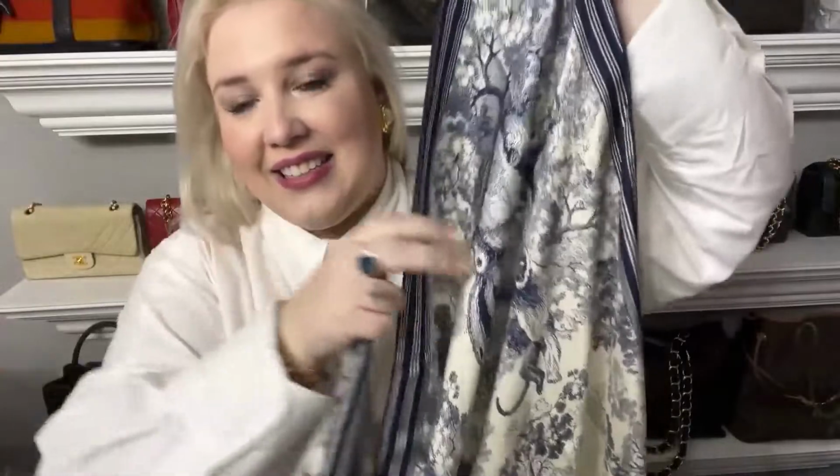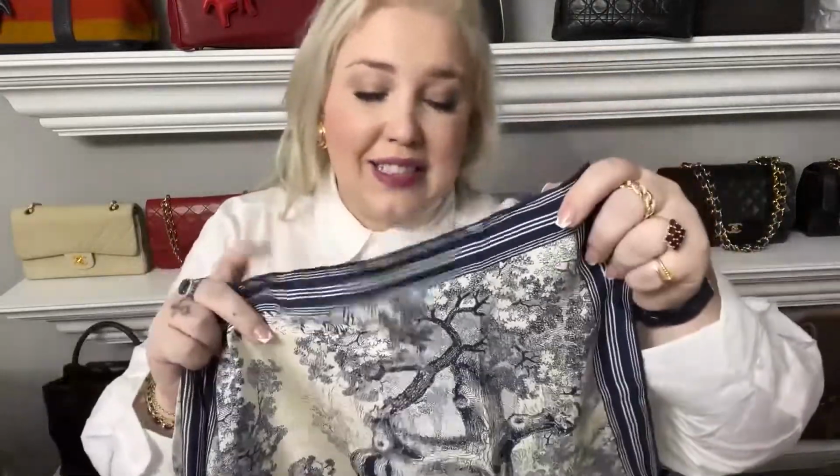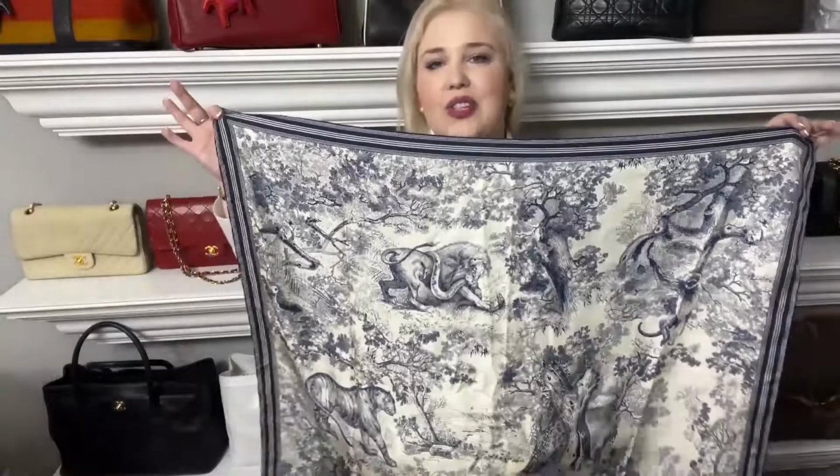They also did the Trois de Juillet. Trois de Juillet, by the way, is a design, meaning that direct translation in French is this, because I don't want to butcher it, but basically it means blue and white, like the blue and white design. And there's lots of different kinds of Trois de Juillets, but this is Dior Trois de Juillet. And you have the lion and the snake and the monkey here. And I think there's another design, like another animal, a part of it, but it is just insane.